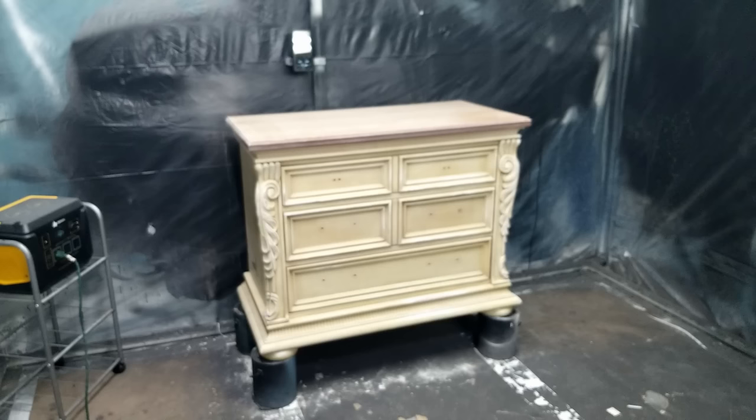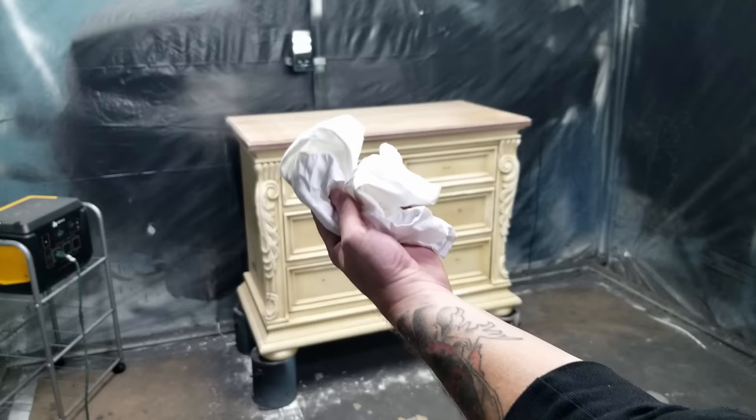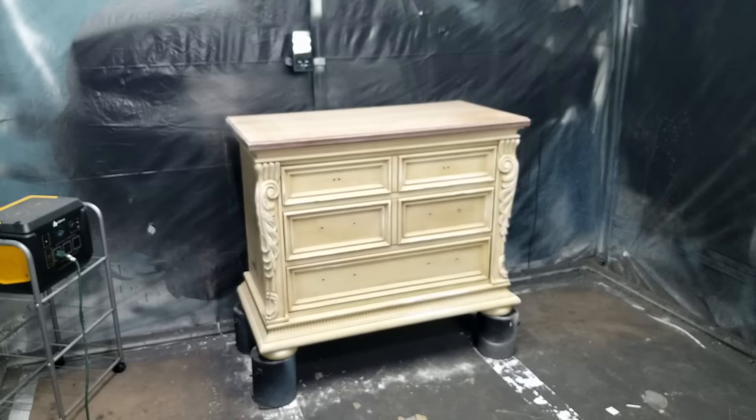Now that I've got everything prepped and sanded, I'm going to use a rag and a brush to get all the dust off. Then I'll come back with a damp rag that I've wrung out really well and wipe up any dust that I may have missed.